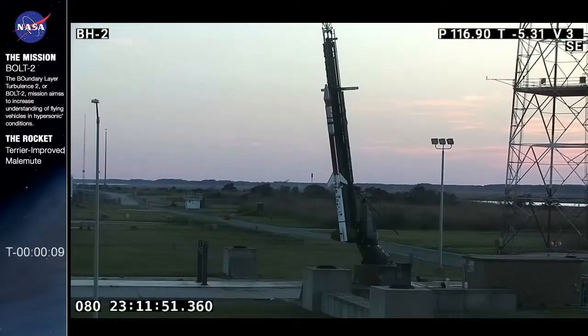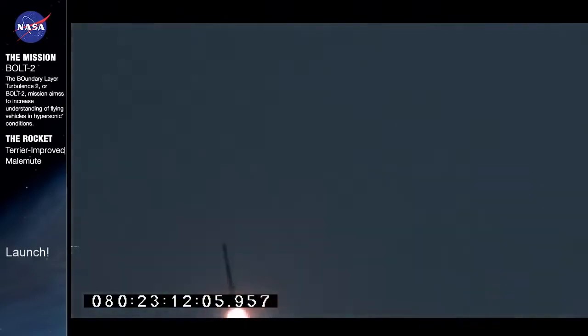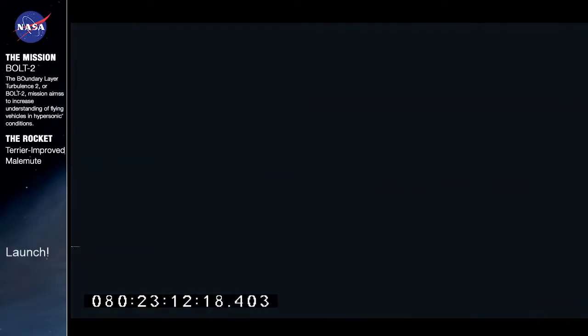Ten, 9, 8, 7, 6, 5, 4, 3, 2, 1, 0. BOLT-2 launch confirmed. Radars 5 and 18 are tracking the payload. Radar 3 is on the booster. Radar 10 is on the second stage ignition.